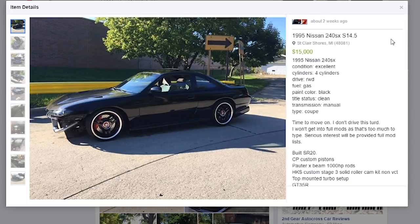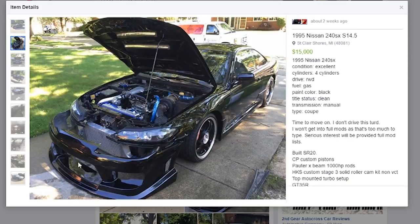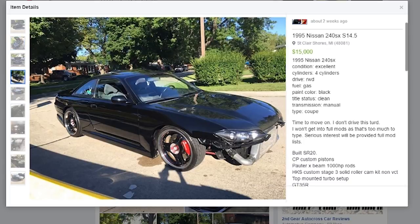Here's a more expensive 240, even more expensive, I should say. So this is a 95 S14, but it looks like it's converted to an S15 front end. Although, as I look at these photos, the front bumper isn't even attached. Once again, $15,000 for a 20-year-old Nissan without the front bumper attached. But this is the kind of thing you get with 240s.